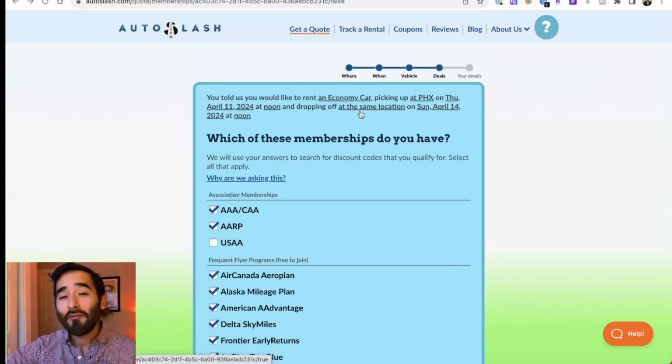Then you do have to wait 3 to 5 minutes before they get back to you because they're searching all the websites. They'll send you an email saying your bookings are ready, and they recommend that you book as soon as possible because those deals that they find don't last forever, and I know this to be true.